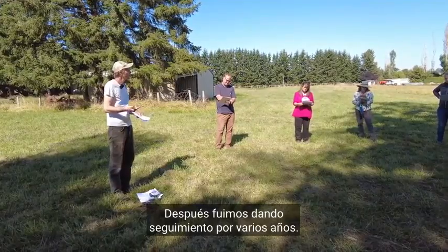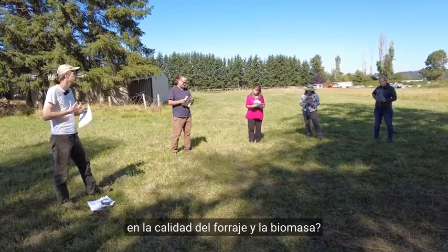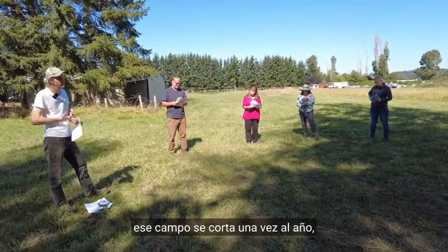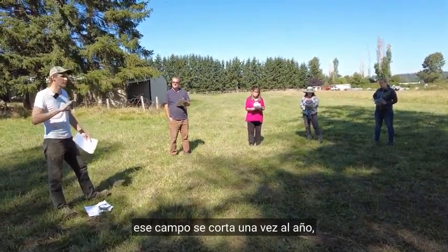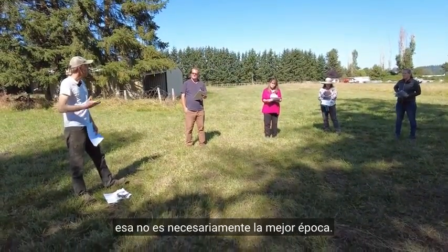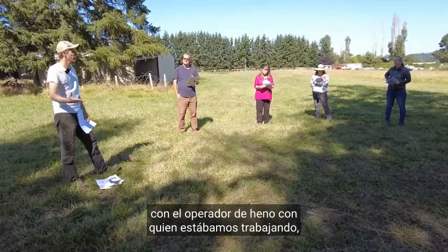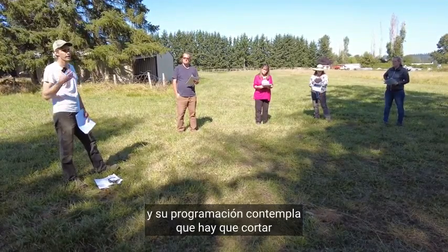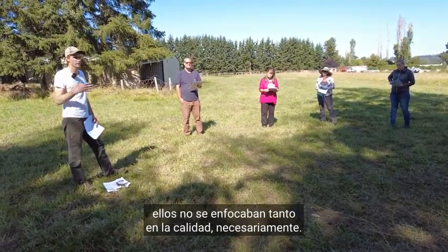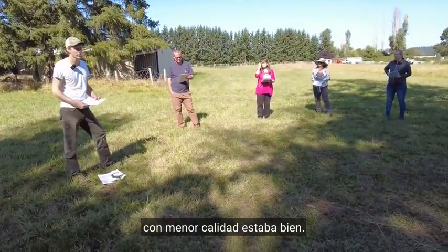And then we increased the nitrogen a little bit and accidentally increased the potassium. Then we've been tracking it for multiple years. The basic question we're interested in is what's the impact of that on forage quality and biomass? In this system, the field is cut once a year, typically in late June. From a quality perspective, that's not necessarily the best time, but that's the way it works with the hay operator's equipment and setup. They needed to cut when it was going to be dry, and they weren't so focused on quality, so getting a little more volume and lower quality was fine for their situation.